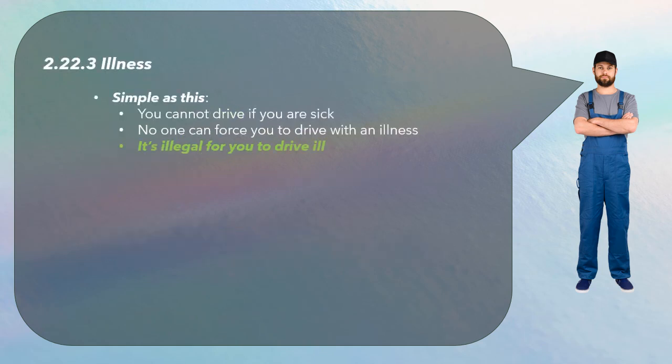Illness. Simple as this: you cannot drive if you are sick. No one can force you to drive with an illness. And it's illegal for you to drive ill.